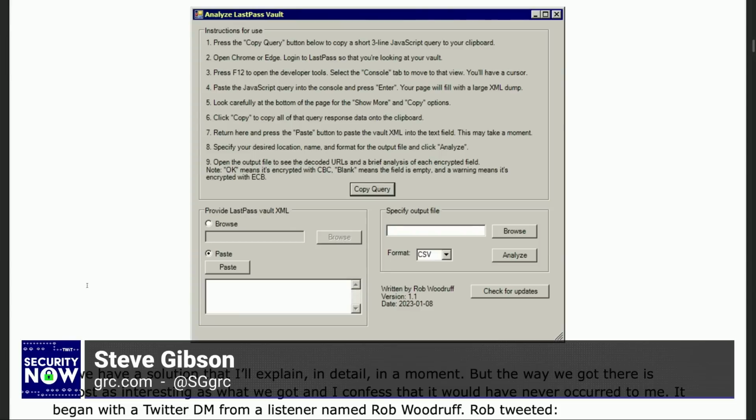So we have a solution that I'll explain in detail in a moment. And it is this week's Security Now Podcast 905 shortcut. So everyone can get the PowerShell script by going to grc.sc/905. And when you hit enter, that'll present you with a zip file. Well, anyway, I'll explain all that in a second. So the way we got here is almost as interesting as what we got. And I confess that it would have never occurred to me.